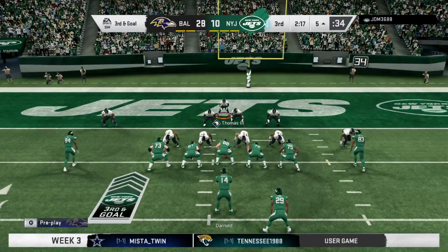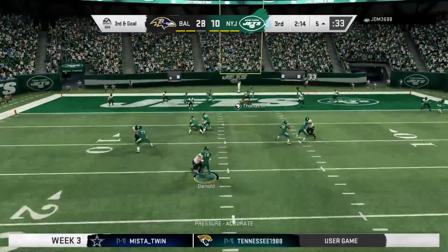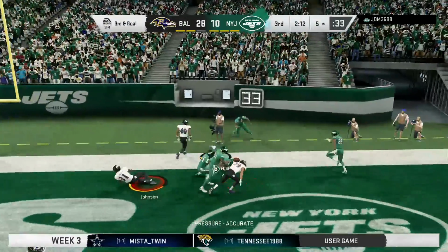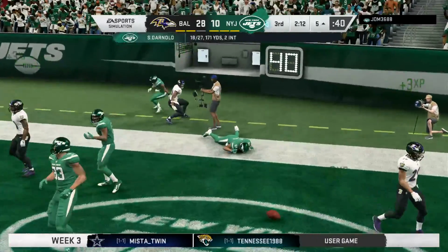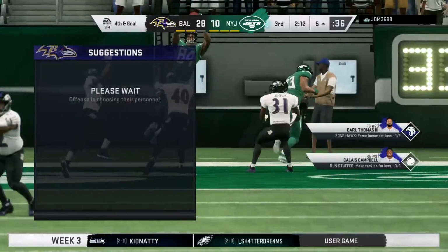Watch out. Now it's Darnold. Back of the end zone. Could he get his feet down? No, it's incomplete. So now 4th and goal.